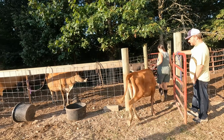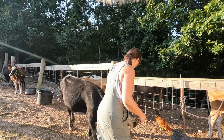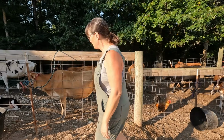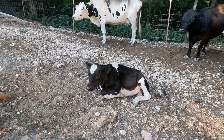There we go. Good girl. This is Java. Java is half Red Angus and half miniature Jersey. Don't be sassy. You see the little one? Oh my goodness! Yep, whose baby are you? That's Callie's baby, right there, the calico one I just put back in.